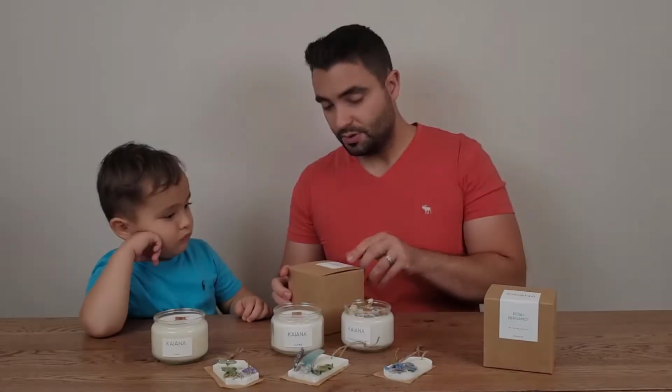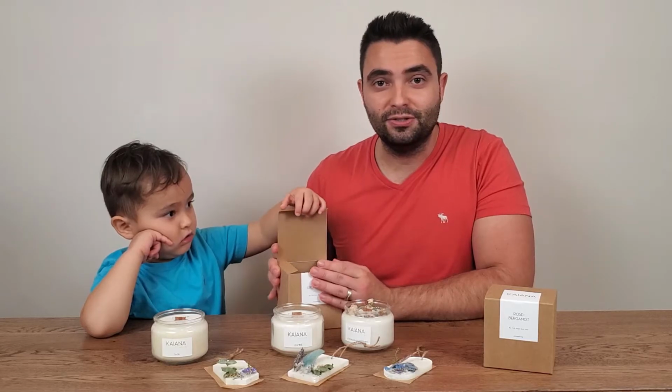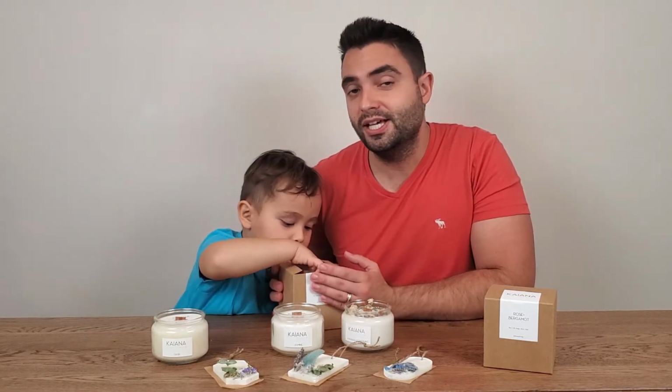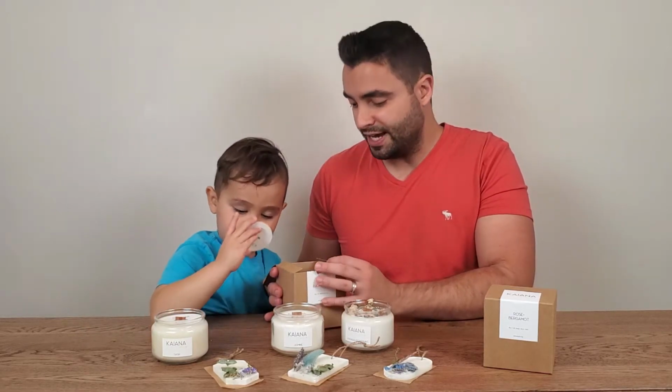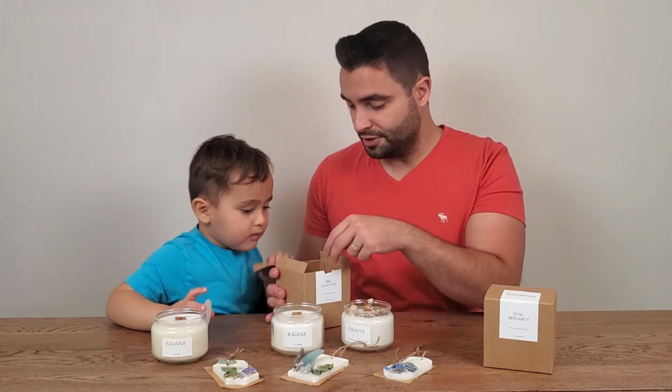Wow. So it's fall, and nothing better than candles to make your house a little bit cozier, warm, and give it a nice smell. We also like to light candles when we are cooking, so it eliminates that food smell from the house.